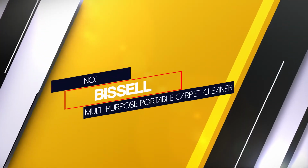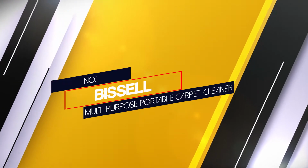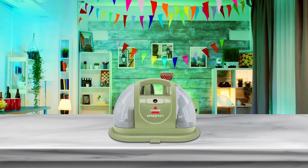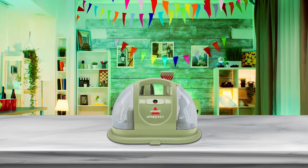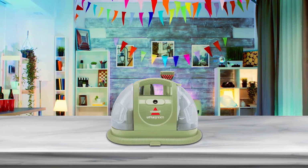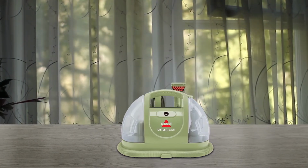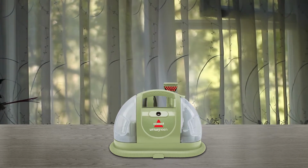Number 1. Most popular, Bissell Multipurpose Portable Carpet Cleaner. The Bissell Little Green Carpet and Upholstery Cleaner is a versatile machine. It can be used to clean carpets, upholstery, stairs, area rugs, and auto interiors. It has powerful suction capabilities, efficiently removing stains from the soft surfaces in a home.